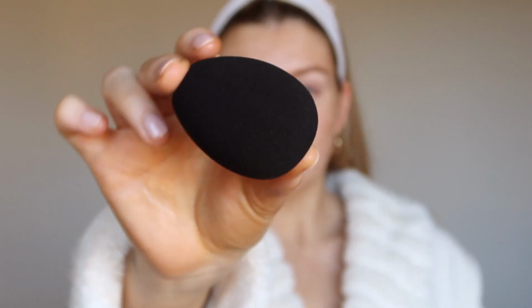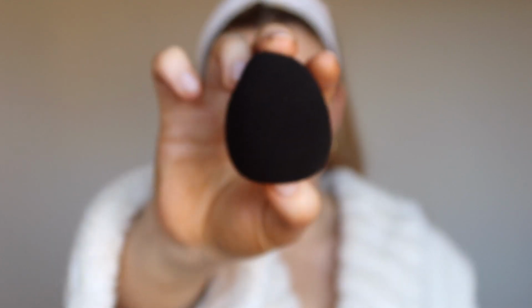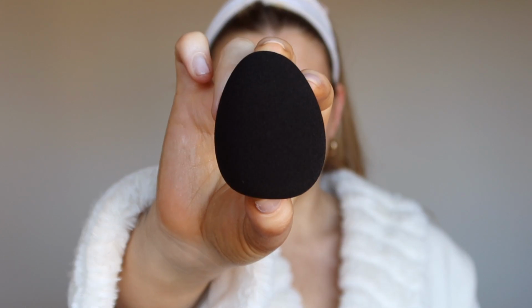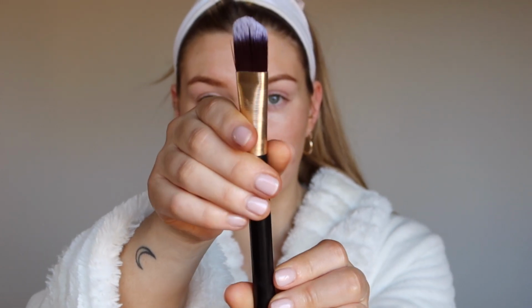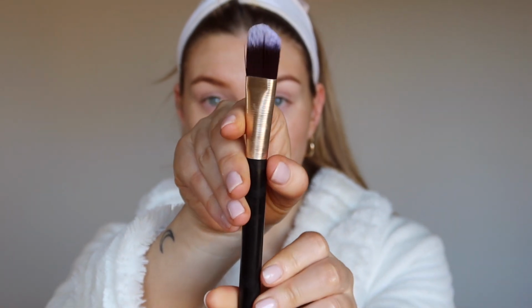Makeup sponges are my favourite way to apply foundation. I don't like a super heavy base, so I just use a sponge. Make sure when you use your sponge it is nice and damp so you get this real bouncy sponge. You don't want a hard one. If you prefer a fuller coverage, I would suggest using a paddle brush like this. Just be careful not to leave streaks on your face. Go on with a makeup sponge afterwards to blend.